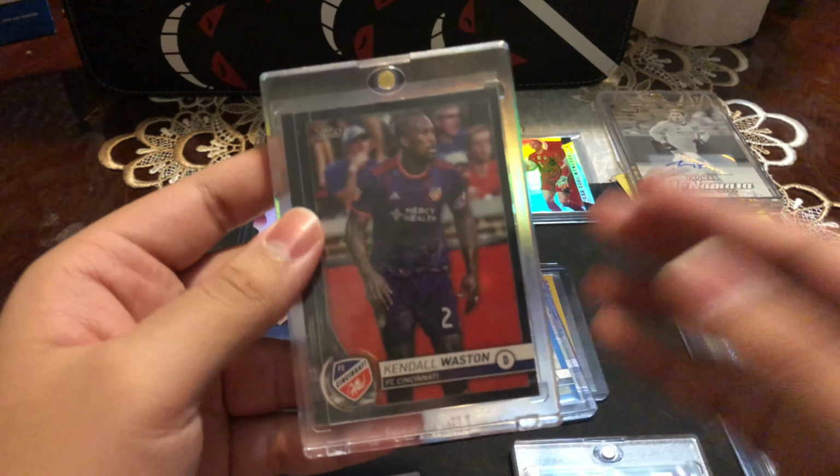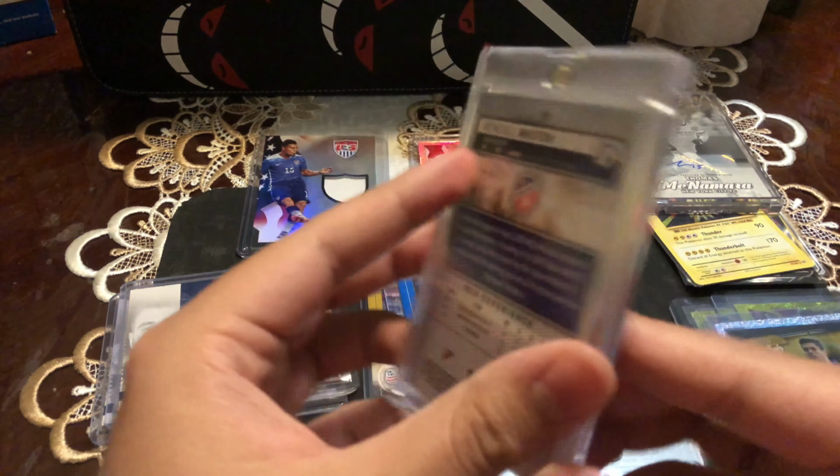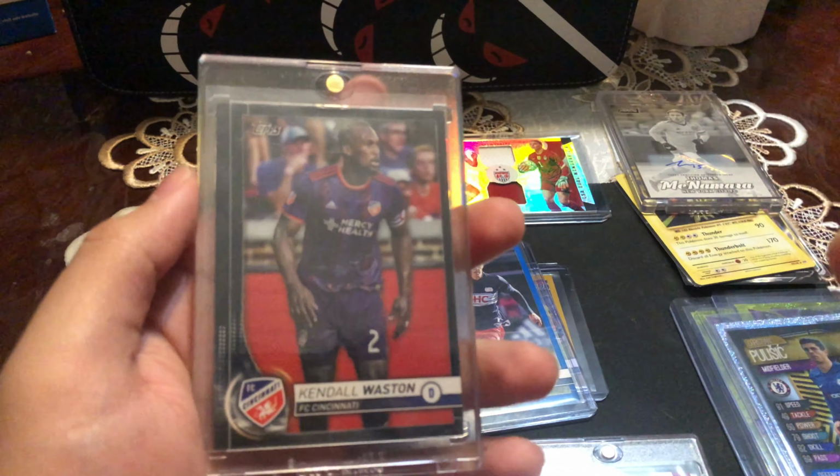Now, guys, thank you guys for tuning in to my top 20. I don't even know. My top pulls. Let's say my favorite pulls of 2020.